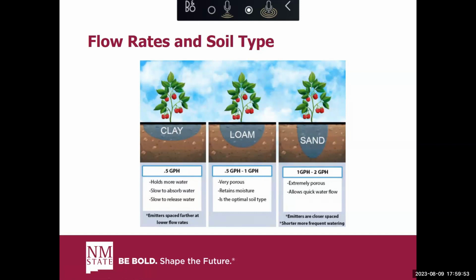So you're going to have to water a little bit faster to then fill up the soil with water, so it's at field capacity, and then you would want to shut it off. All right, because we want to fill it up to field capacity, and then that's it. We don't want to give more water than needed.